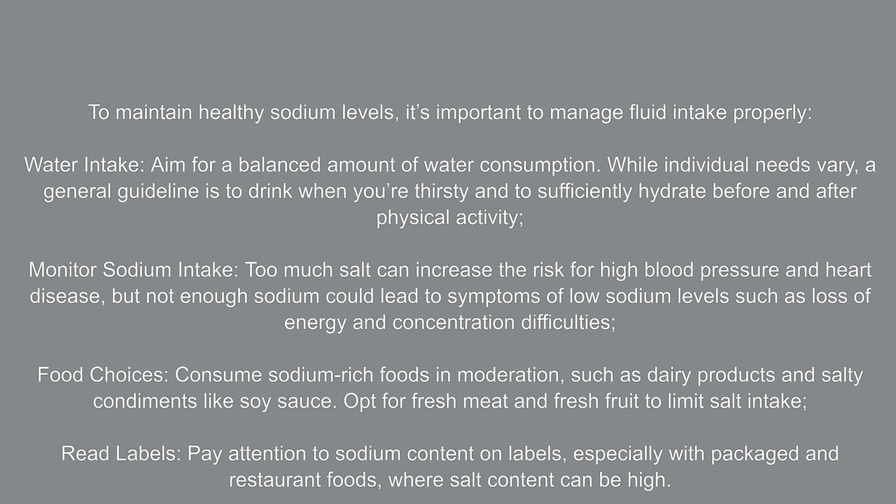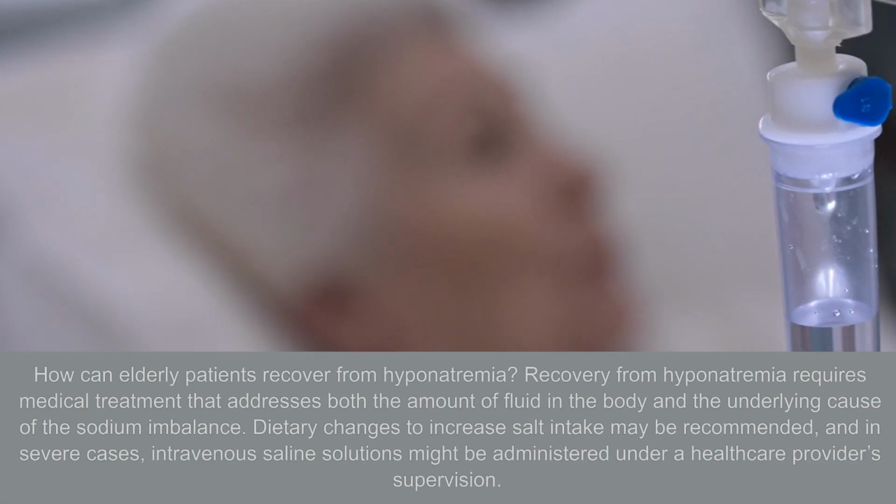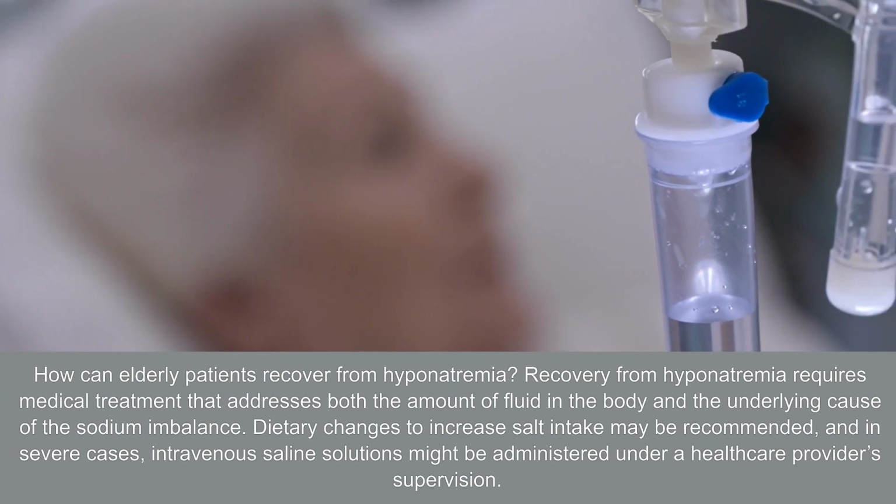Monitor sodium intake. Too much salt can increase the risk for high blood pressure and heart disease, but not enough sodium could lead to symptoms of low sodium levels such as loss of energy and concentration difficulties. Food choices. Consume sodium-rich foods in moderation, such as dairy products and salty condiments like soy sauce. Opt for fresh meat and fresh fruit to limit salt intake. Read labels. Pay attention to sodium content on labels, especially with packaged and restaurant foods, where salt content can be high.